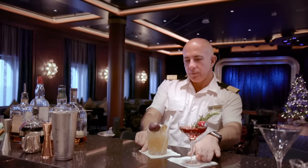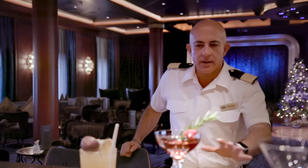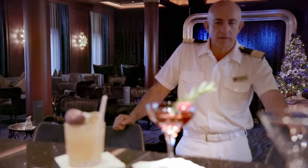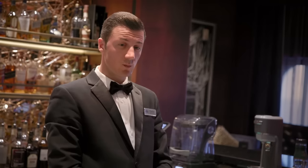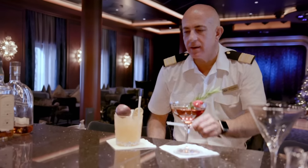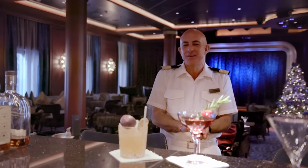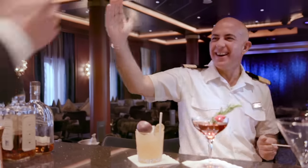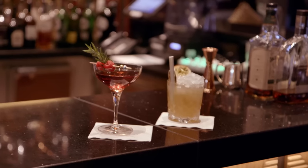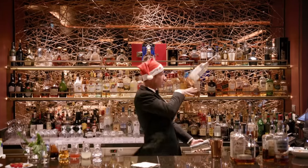I'm thinking. I will choose between this one and this one. This is more elegant, you know, it depends, I like both. The taste, how they are prepared, the decoration. So I cannot say no to this one. I love that one, I cannot say no, so both. Both. Okay. Excellent choice. On three, it's good. That's an excellent choice. Good job. It looks like they'll be adding two new cocktails to the Christmas menu.